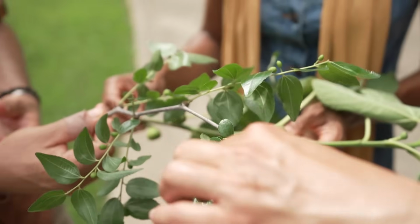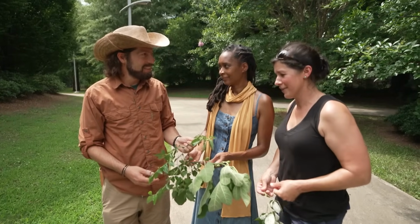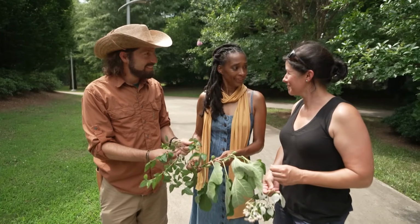What color do they turn when they're ready to go? They turn red. Okay, that's what I thought. Really pretty. All right. These are some good options.